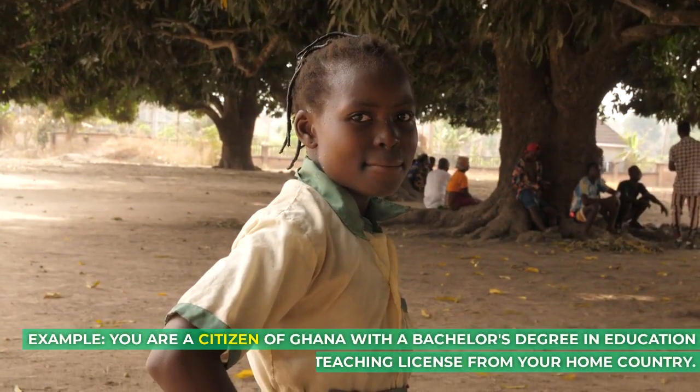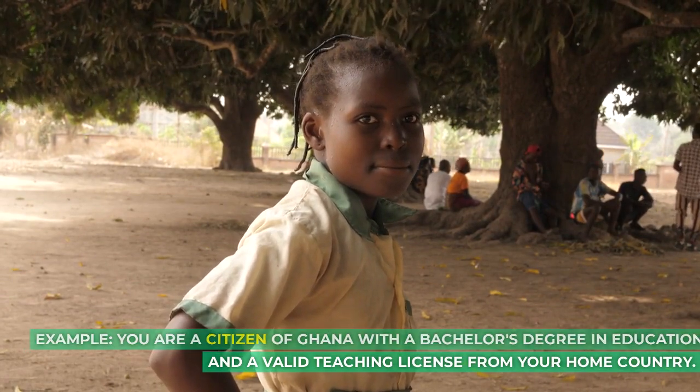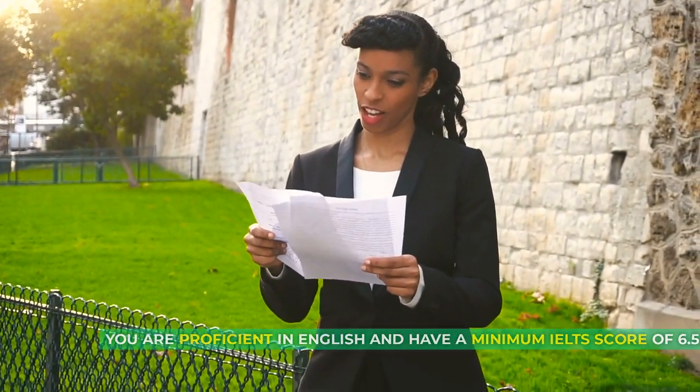For example, you are a citizen of Ghana with a bachelor's degree in education and a valid teaching license from your home country. You are proficient in English and have a minimum IELTS score of 6.5.